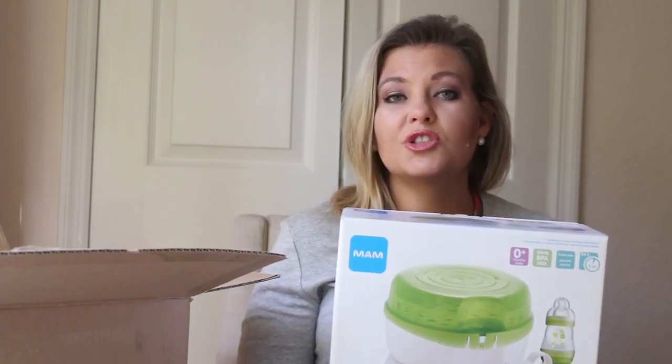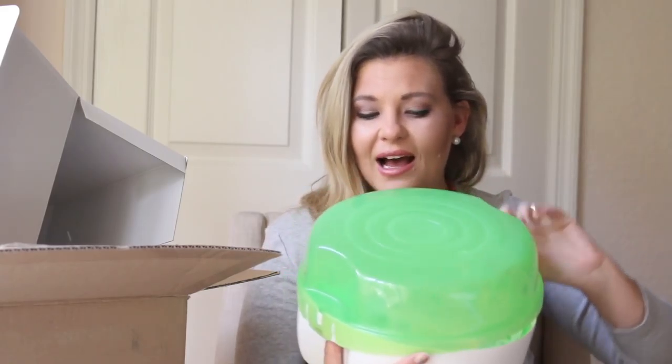So what we pretty much did was we used to just hand sterilize bottles by boiling them in a pot. So I never got a sterilizer, so this is gonna be awesome for the new baby. So he or she will have sterilized bottles in a modern way. Yes, no more boiling bottles in the middle of the night, thank you. So this is a real treat.